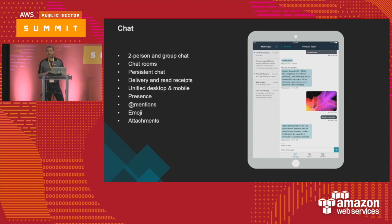I can create a team-based room where I have a persistent list of attendees that has a persistent text storage. So I may sign off at the end of the day and come in the next day, sign into Chime, and all of my chats are going to be saved there for me to refer to in the future. Those are all stored on the AWS cloud, fully encrypted for total data security. Those are persistent across multiple devices.